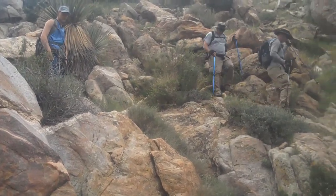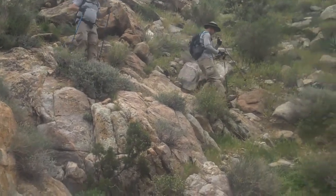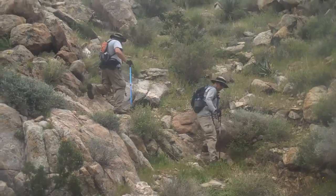Hey, the hat even matches your shirt. Yeah, it does. Clouds are sure coming in. Feels good.